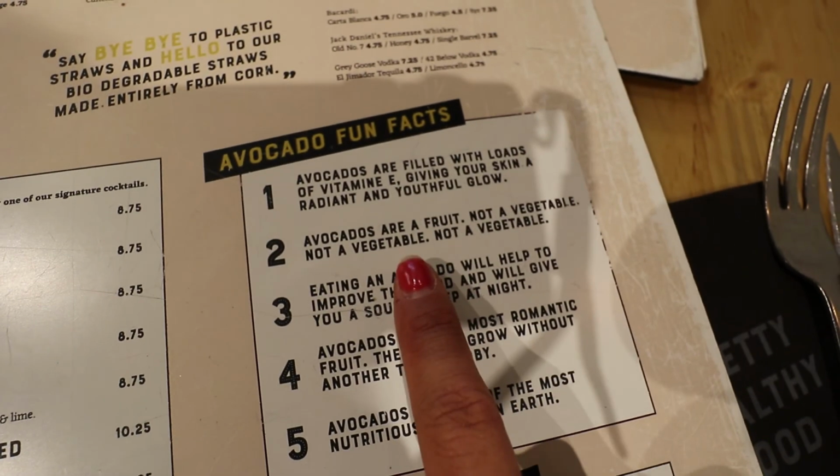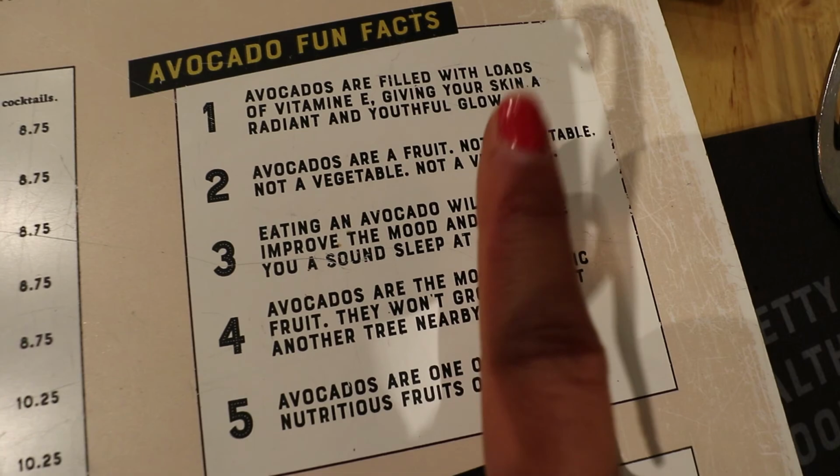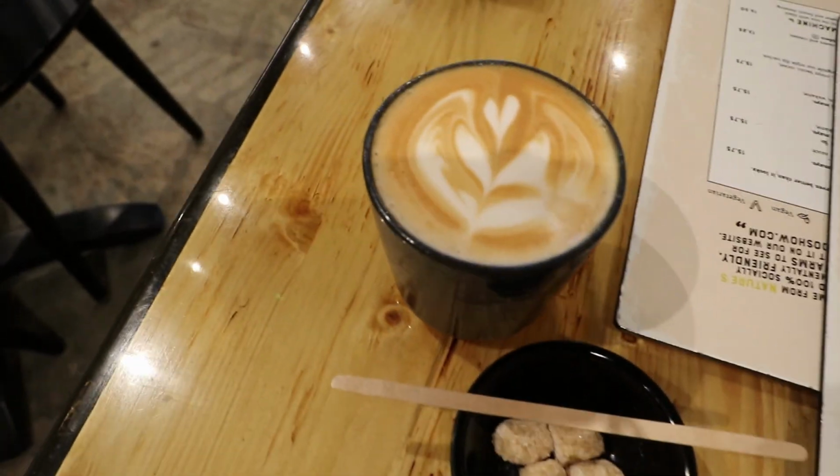They are a fruit, guys. You know why they're a fruit? Because they have a seed in it. Vegetables don't have seeds.